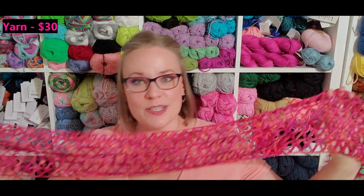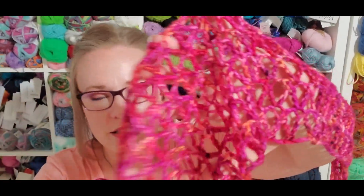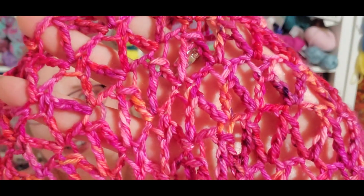And this is what I made with it. So this is another one. I've been very into the open lace stuff. So please bear with me, that is what I did with these last two projects here.